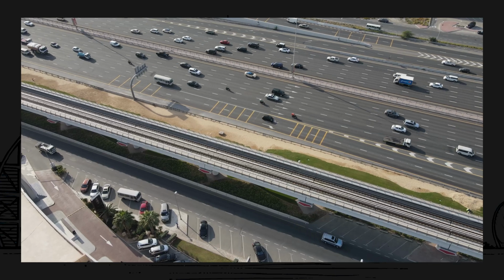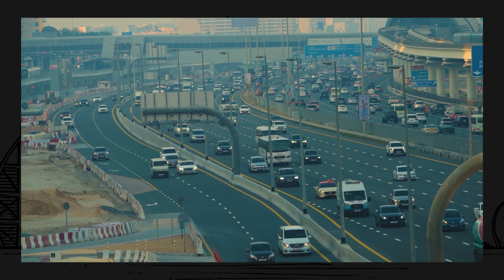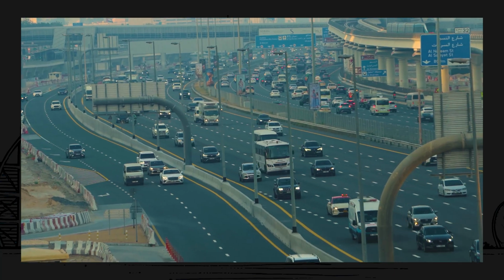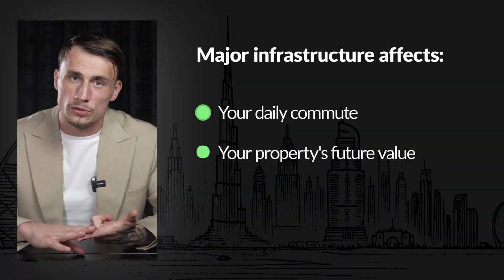it every hour. The master plan showed this massive buffer zone between the road and the villa community. But in reality, this would only be around 100 or 200 meters maximum. So this client would have had a constant stream of cars whizzing past his premium peaceful villa day and night. Needless to say, he didn't go ahead. And this isn't just about noise. Major infrastructure like this affects everything, from your daily commute to your property's future value.